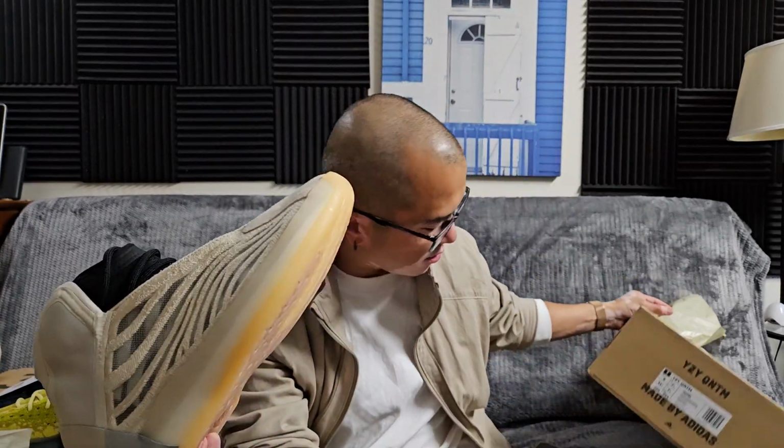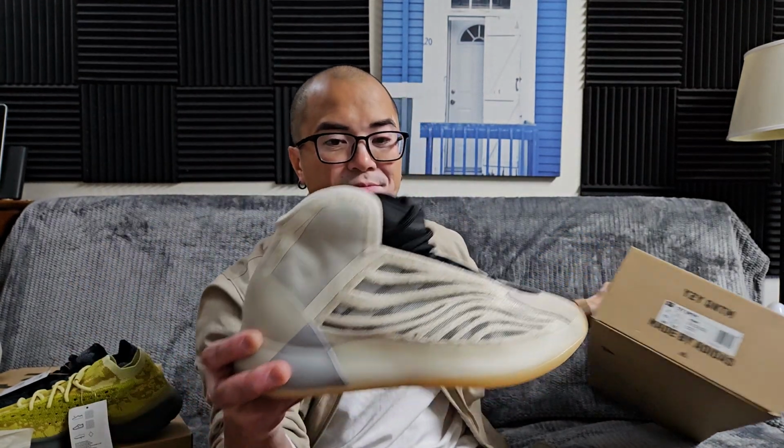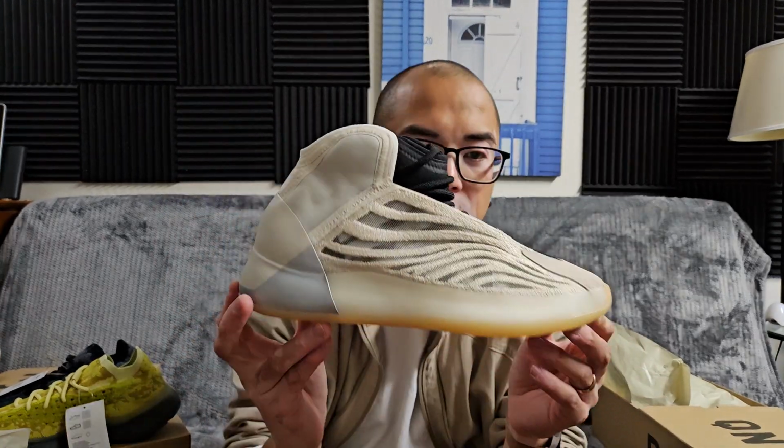It's officially called Mistsl for these. Okay, so all the other ones had full black on the back end and some really funky colors, but I like this. I think I can wear this casually.